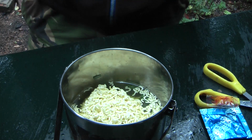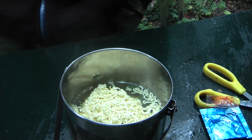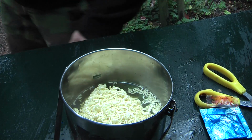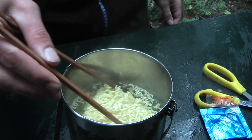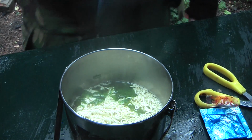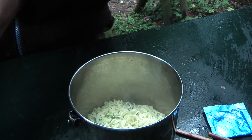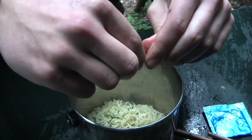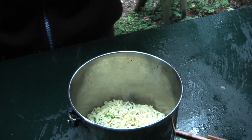I like my noodles without the water. I don't like noodle soup, I just want noodles. So I'm gonna get rid of a bit of water after these noodles are soaked. Alright, got rid of most of the water. Add this stuff in. I think that was sesame oil. Yeah, that was definitely sesame oil.